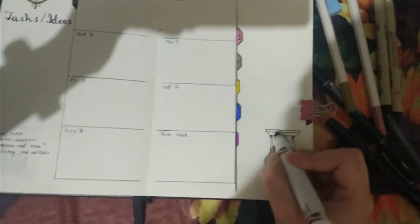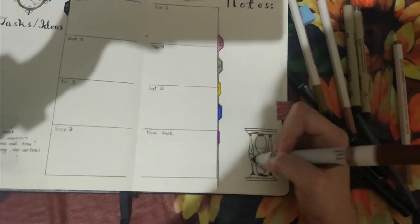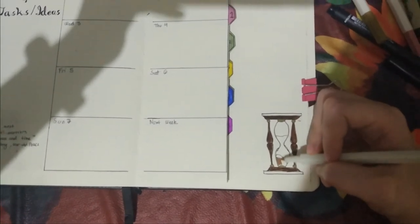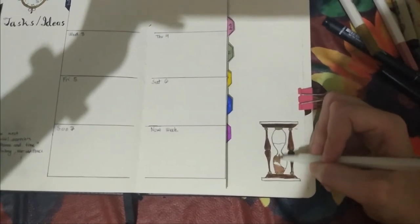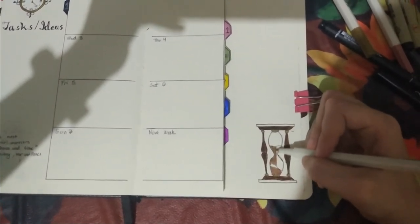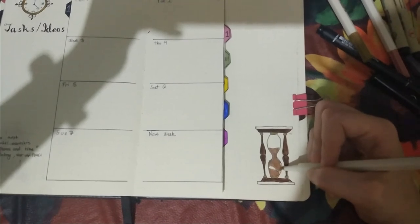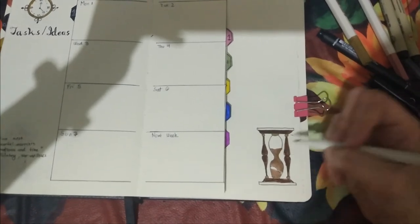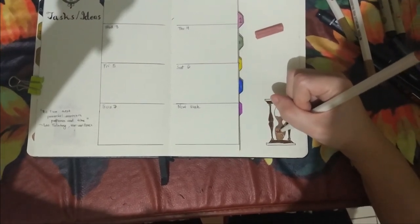And on each daily spread, I write in the month or the abbreviation for the month, which is in that full calligraphy, the day of the month, like the numbers, and also TH, which is Thursday, F, which is Friday, and then Friday.